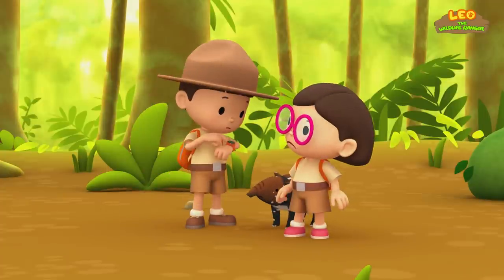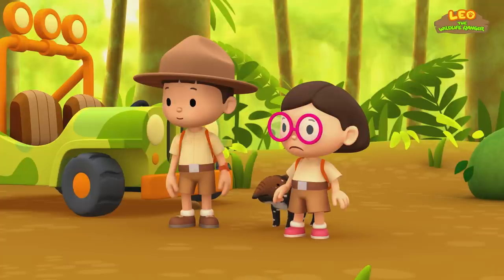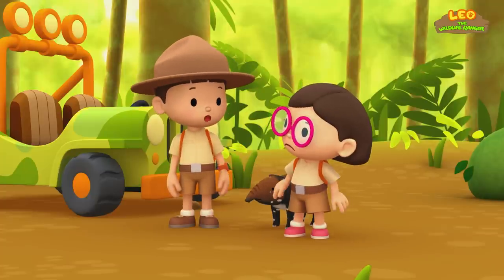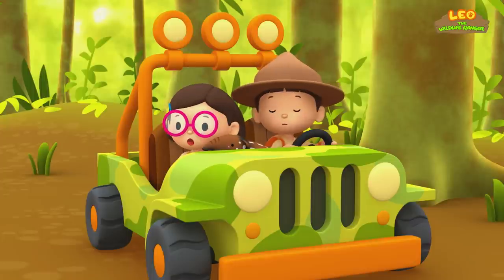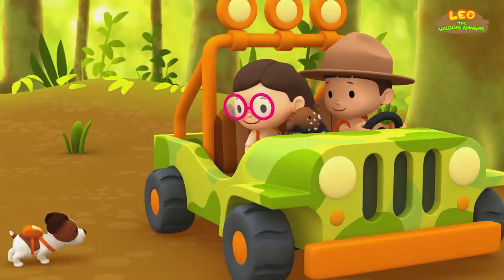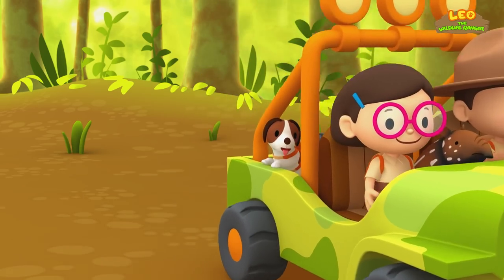Now let's get the Jeep here. The tiger didn't appear yet, so I think it worked. But what about Hero? Don't worry about Hero. His nose can lead him here. Quickly, let's go in the Jeep. Oh no! Something's coming! Hero! Good work, Hero! Now let's go!